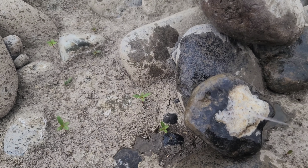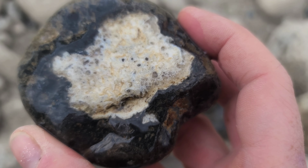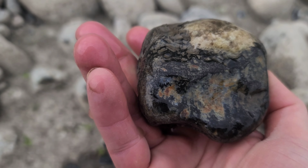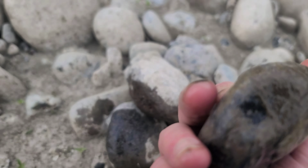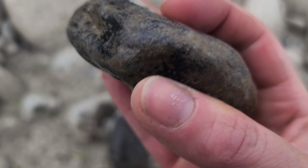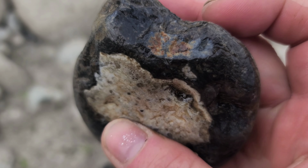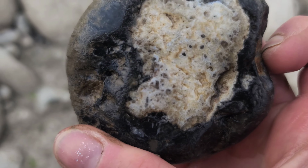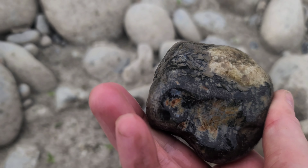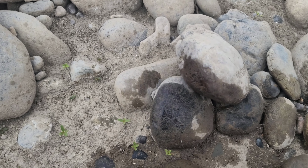So I'm convinced that this is an agate inside here. I swear it's got all the things that would make you scream agate. So I don't know. I'm just going to take it home and slice it open because it's confusing me. Want to see what it is inside.